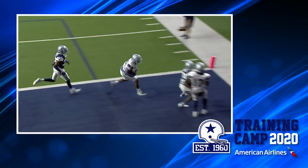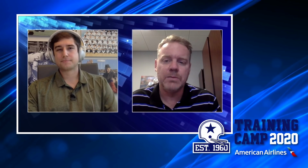He's done a nice job. He's impressed me this camp. I can't say I watched a lot of Bengals football, but I never was a big Andy Dalton fan, and I'm not a TCU fan and all that, so I don't have all the excitement for him. But as the backup quarterback, a guy that I think is pushing Dak, not for snaps, but pushing him to just be better every day, I think he's done a really good job of that.